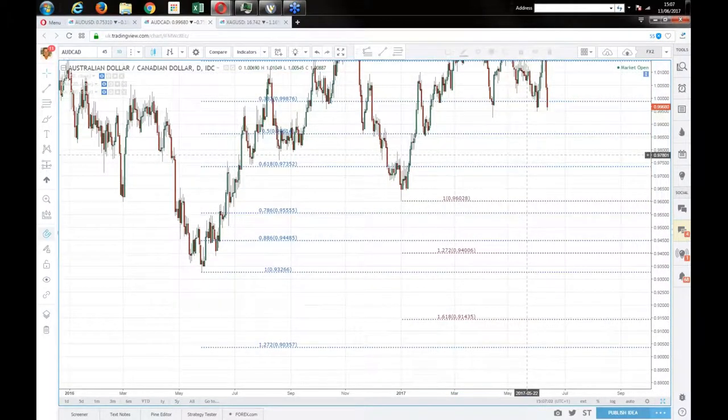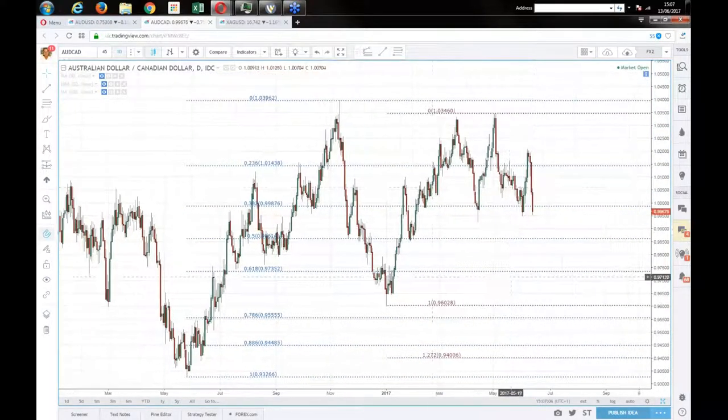So, okay, this is quite interesting because if this double top goes and we come back down to here, I think what we'll probably see is a Gartley. We're going to see a marginal new low. We're going to go to this 78.6 retracement. That'll be an ABC because that's not a true double top.